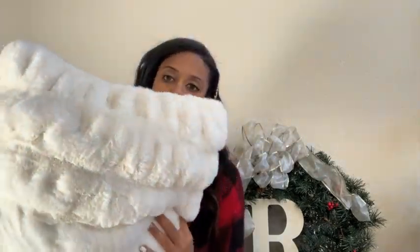I actually filmed a day in the life video where you guys followed me along when I bought these, but they were just like 12 bucks and they are so soft and cozy, and they're not necessarily Christmas, but it adds a little pop of white and a little coziness, which I think is great for the fall on our sofa. So two of these, fantastic. There's a lot of stuff.